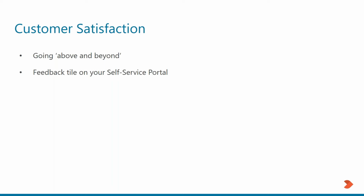But make sure you make the most of the flexibility that the form designer has to offer, so keep your form short to guarantee those submissions. And you should then be well on your way to success.